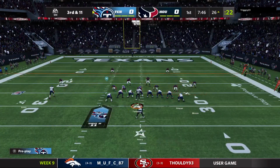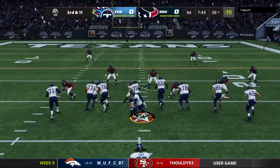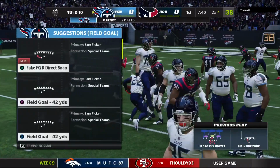Incomplete pass on that last play, and that means they'll need to come up with something here on 3rd down. Tannehill going to turn and give this to Henry. And he's not going to sniff the first down here. He stopped at the 25.